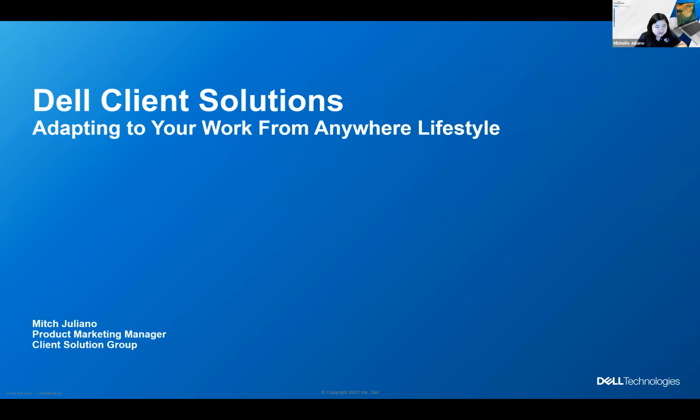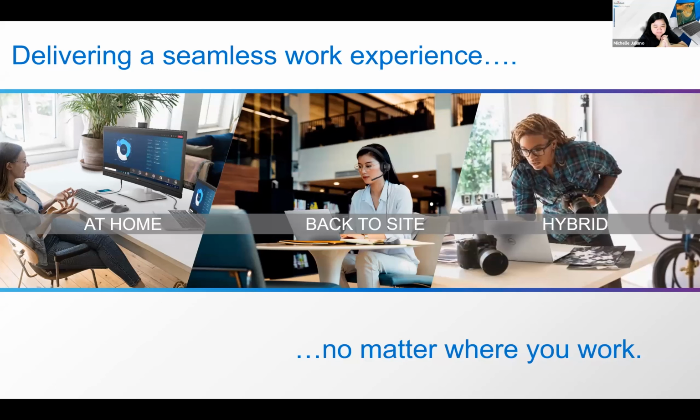I'll be sharing some quick updates with regards to our commercial portfolio. But before that, we just want to start by presenting that right now, as we all know, everyone is working remotely. Whether we're working from home or at the site, we will see that this hybrid setup will be here forever. Similar to Dell employees, we are not required to go to the office anymore.